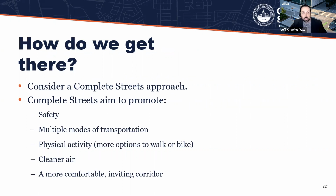So how do we get there through this plan? We're considering a complete streets approach. Complete streets aim to promote the following goals: safety, providing multiple modes of transportation, promoting physical activity by giving people more options for walking and bicycling, cleaner air, and a more comfortable, inviting corridor.